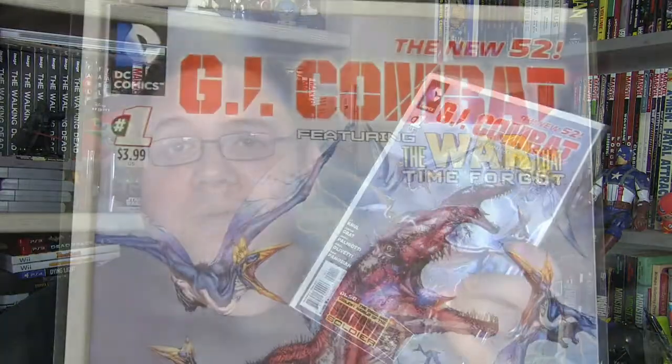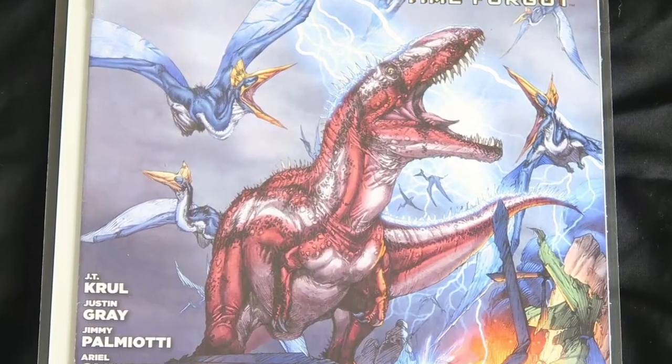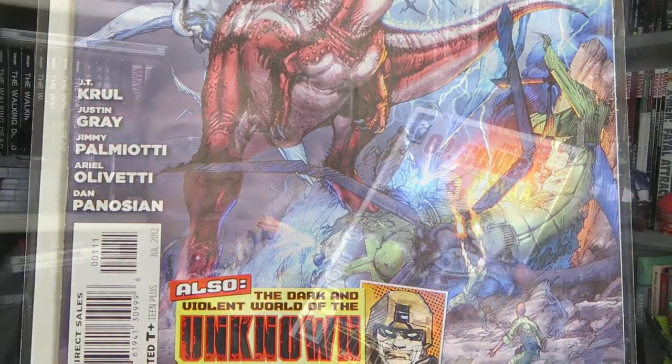Another item on my cool finds list is this GI Combat #1. I've always been a fan of war comics. I actually have a bunch of older war comics, and I do remember GI Combat and the Unknown Soldier, and so I'm a big fan of those. And when I saw this, I believe I got it for like 50 cents at a Half Price Books. It is also one of the New 52 launch books.